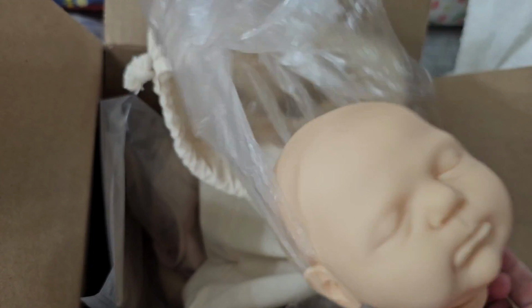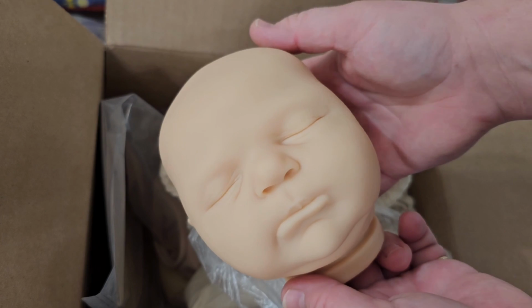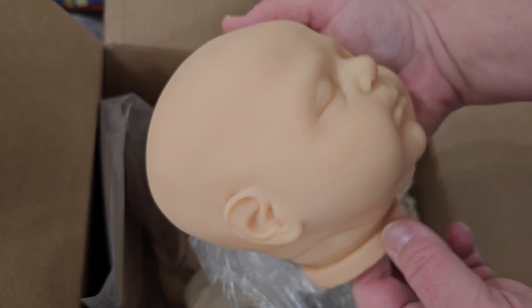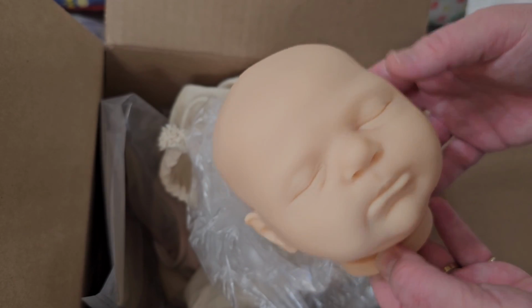Oh, this baby is... Look at its little face. It's got a pouty bottom lip. Oh my gosh, it's absolutely adorable.